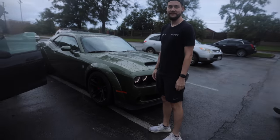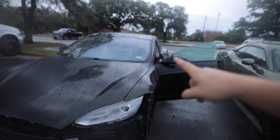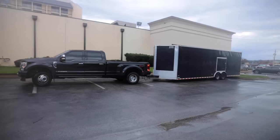Okay, this is pointless. Anyways, we're taking the Hellcat and the Tesla to go to the service center. Nick's gonna drive the Tesla. Andrew's gonna drive the truck and trailer. Plus we get this thing dropped off. We've gotta head back about 2.5 to 3 hours to get back home. I think we're like 20 minutes shy from having to be at the Tesla dealership, so we should probably get on the road. Let's go.